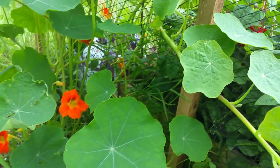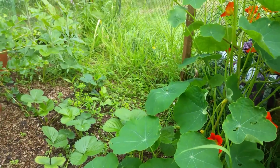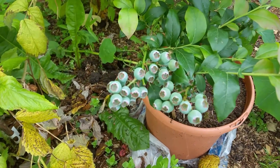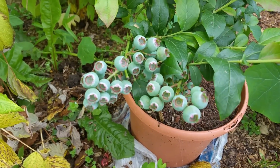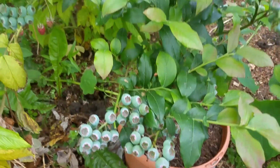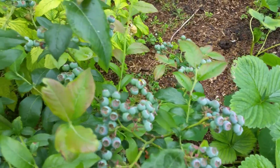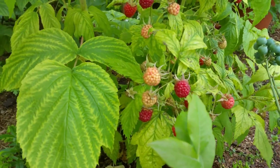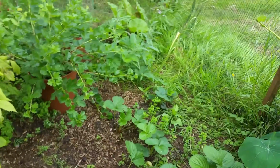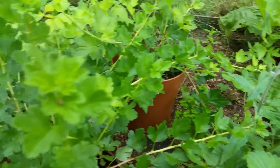And the nasturtium's managed to find its way through the netting, so I'll have to give that a trim. Got some strawberries picking up now over the back. Blueberries, absolutely stuffed with blueberries. Unbelievable, unbelievable. So hopefully the kids are like those. Just blueberries everywhere. Raspberries, look at the raspberries. Crazy, crazy. There we go.